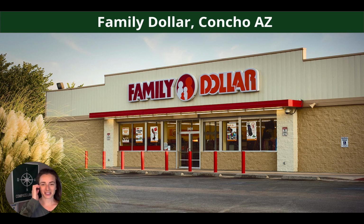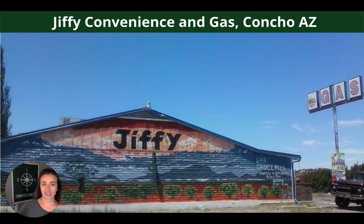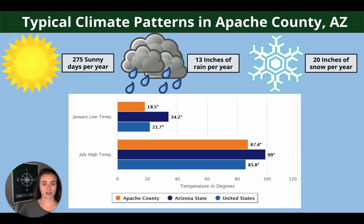So you have a couple nearby towns as well. One of them is Concho. You have basic amenities like Family Dollar, U.S. Post Office, gas and convenience stores. St. John's is another nearby town. Again, more basic amenities like market and hardware, auto parts, gas stations. And then we have a typical climate pattern, so the weather in Apache County. Each year you can expect 275 sunny days, 13 inches of rain, and 20 inches of snow. And then in the chart below, we have the highs and lows for the winter and summer months for you.